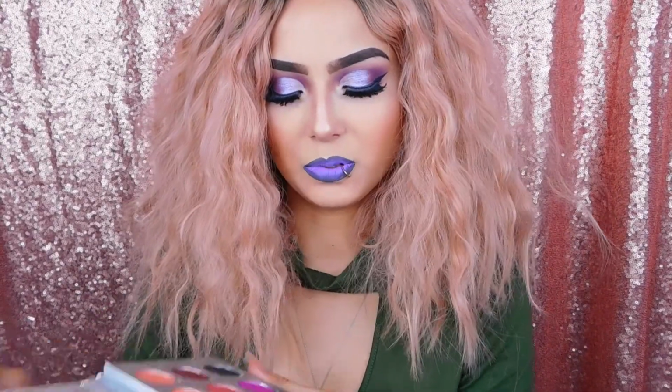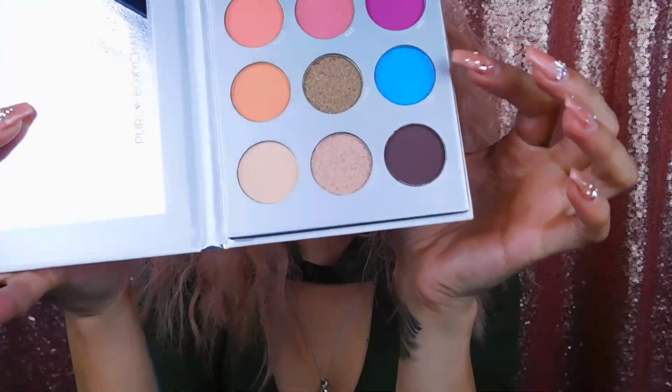So I really do like these shades, so I'm actually going to swatch a few of these. I'm not going to swatch everything. I really want to swatch this Mia color. It's this pretty blue color. When I'm rubbing on it, it feels really buttery actually. So I'm going to swatch this blue Mia color in the back of my hand. It swatched pretty good.